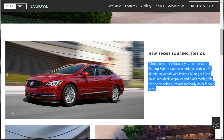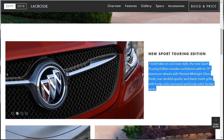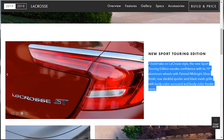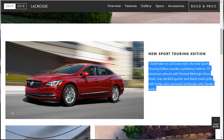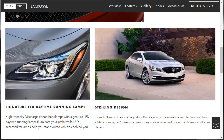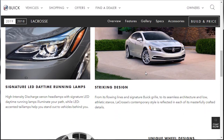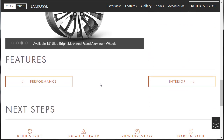I'm not going to read everything. So if you want to catch everything, you want to pause the video momentarily so you can get caught up on that and move across. Because things that don't apply to us for the Avenir, I'm only going to graze across, if that. Okay? Signature LED daytime running lights. We got that. Striking design. That's redundant, we already talked about that. Wheels. We know the Avenir gets special wheels. So we didn't really learn anything on that page.